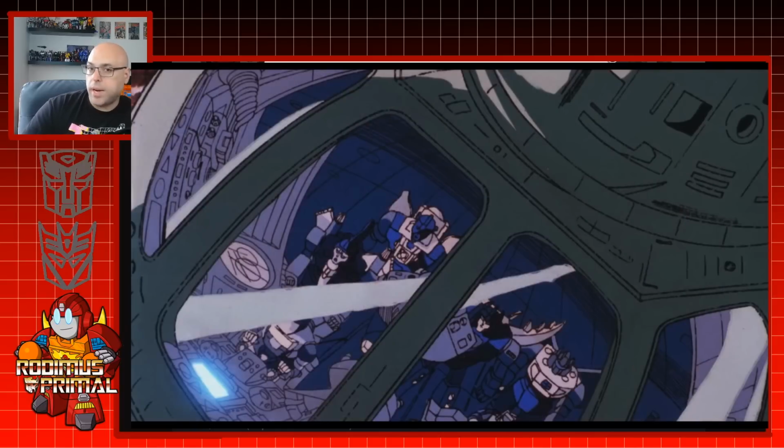He was also present on the Quintesson ship when the ship was starting to come down, about to land onto Junkion. You can see inside, you see Kup and Hot Rod and the Dinobots in robot mode. And of the Dinobots in robot mode, one of them was Snarl.